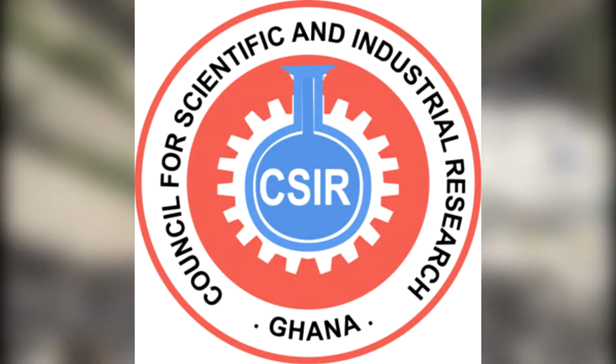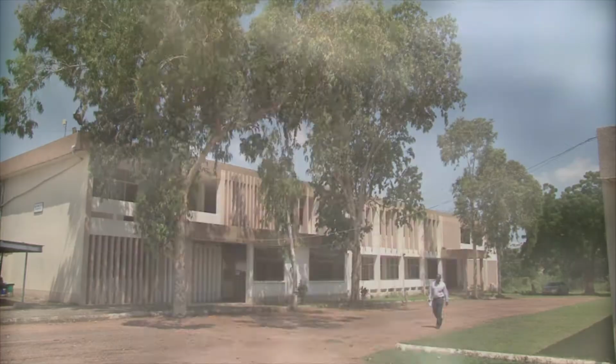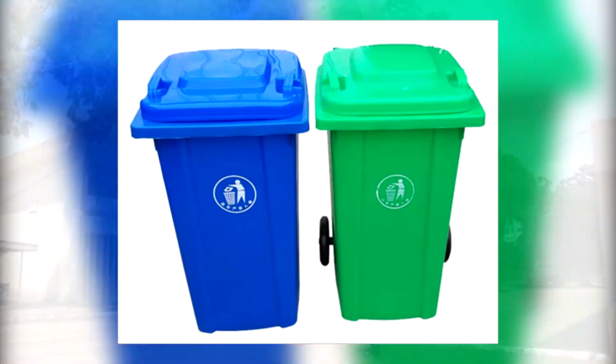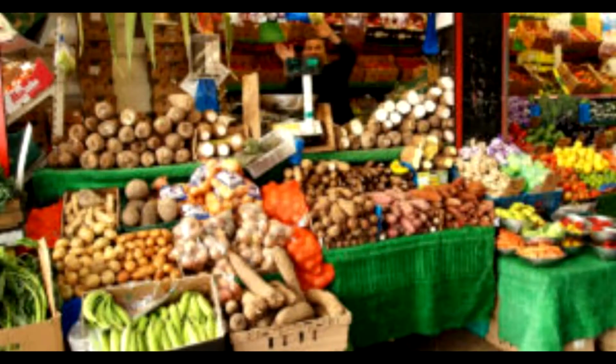Previously, the CSIR's Institute of Industrial Research paid a bill of 9,000 Ghana cedis a month for waste collection. It decided to find a way out. Now, the institute has directed its staff to place biodegradable waste in a green bin, while the non-biodegradable ones go into blue bins. Fermentative products which are biodegradable are treated and used to produce biogas, a form of energy with organic manure as a byproduct.